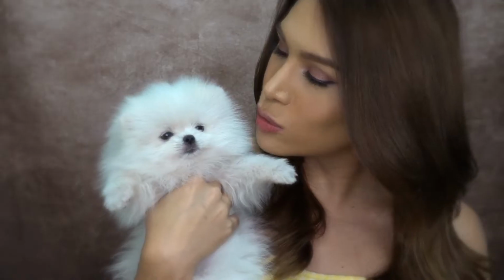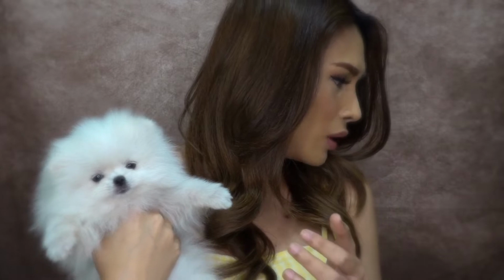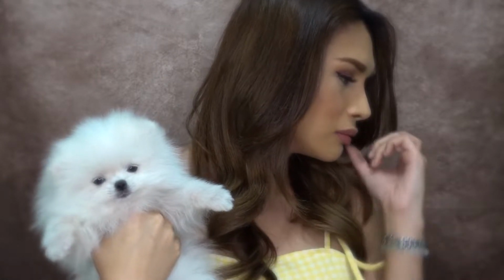And let's start with my pure white Pomeranian. Her name is Whitey. Here you go. Whitey, say hi. Of course, I already... What's going on? Why are you barking? My other dogs are barking.